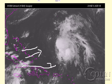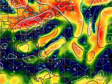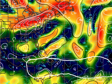It's getting into a bit more favorable environment, but if you look at the overall wind shear patterns with it, you can definitely see there is still a good 30 knots of shear coming in. Same thing on the shear tendencies. Very, very favorable from the western Caribbean all the way to the Cape Verde Islands, but not so favorable in the direct area where Colin is at this point in time.